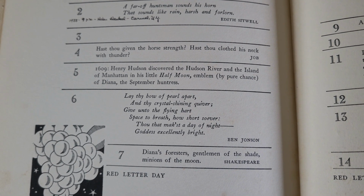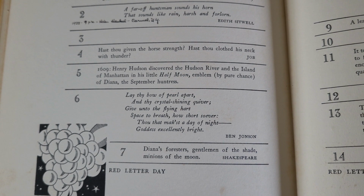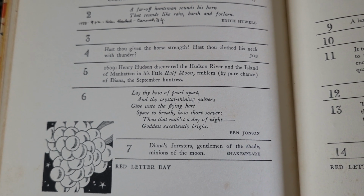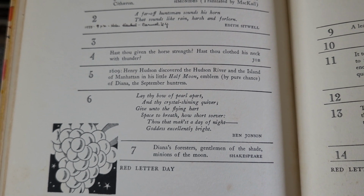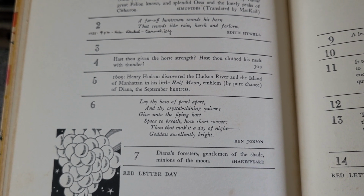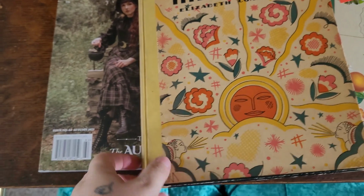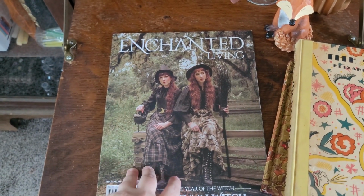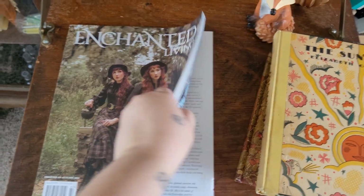Lay thy bow of pearl apart, and thy crystal shining quiver. Give unto the flying heart space to breathe, how short soever. Thou that makest a day of night, goddess excellently bright. Ben Jonson. Oh, that's beautiful. I love that quote.